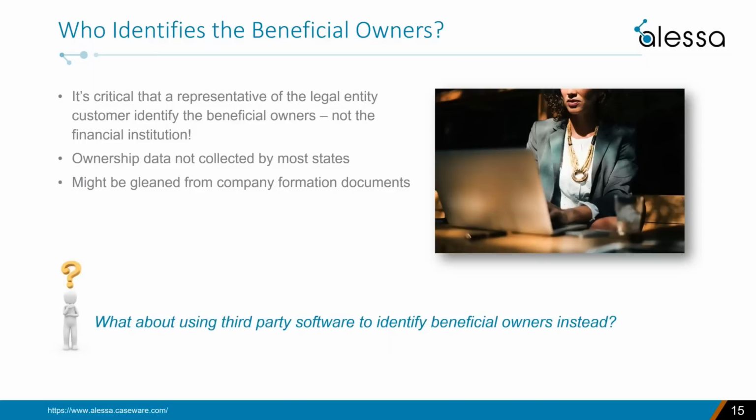And ownership data isn't collected by most states, as we've all agreed, so you can't get it from public sources either. But what about the growing number of vendor software solutions designed to identify beneficial owners for you? Now, in my personal opinion, you should use caution and request a live demo before purchasing this type of system. This is because these vendors are very likely getting their information from the same places you would yourself. In my past experience, these tools are very good when dealing with publicly traded companies because that information is published. But anything other than that tends to be lacking.